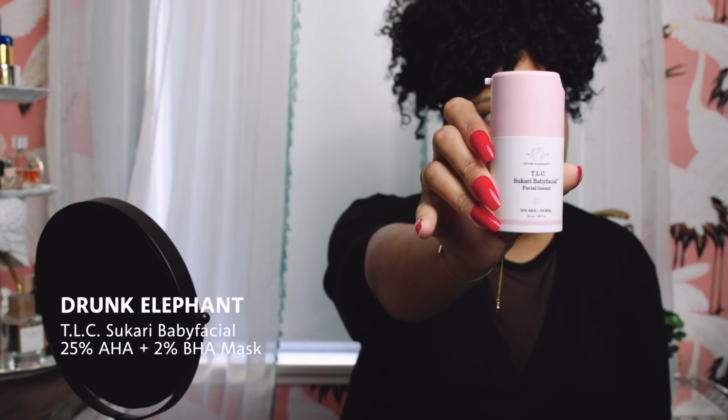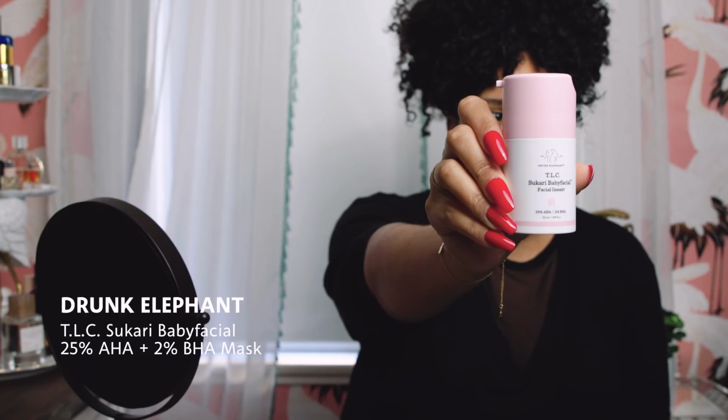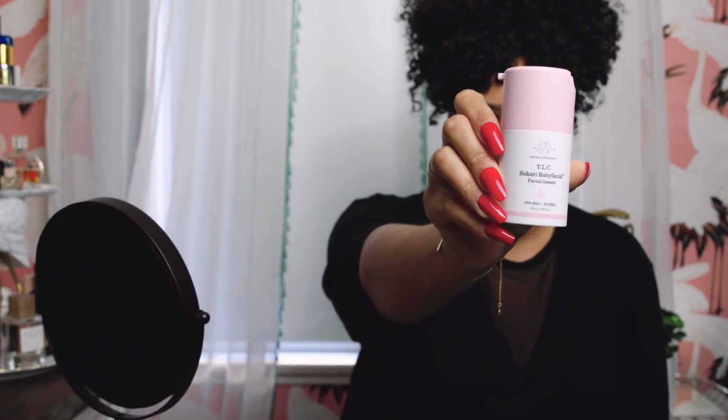Another really great option for someone who's used to peeling, maybe they want a little bit extra. I find this is so effective. This is from Drunk Elephant. This is the T.L.C. Sukari Babyfacial, a 25% AHA and 2% BHA mask, and it just dissolves all that dead skin and gives you this very smooth baby skin, hence the name.